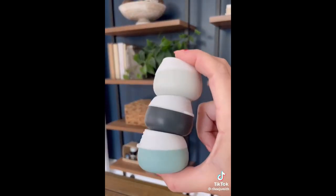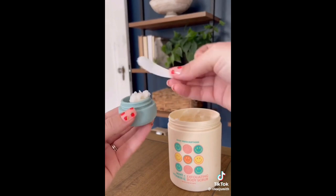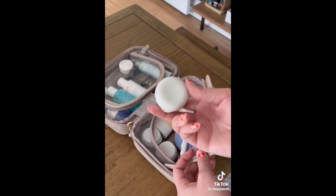Coming in at number 4 are these silicone travel jars. These come in a bunch of different colors, and I use them to depot any of my liquids that are too big to bring in my carry-on bag. They are super durable, the lids hold on tight, and I like to use paint markers to label what they are on the bottom of the jar.